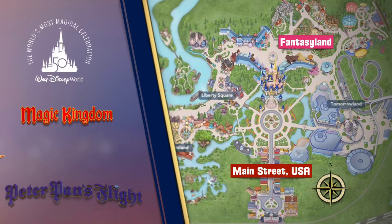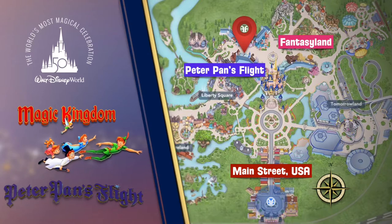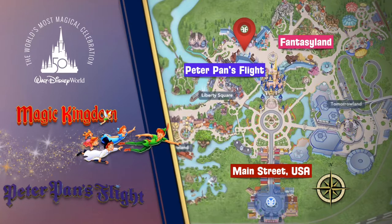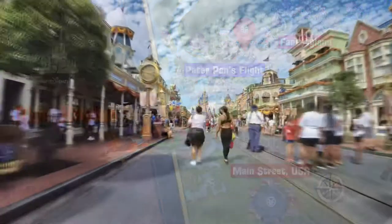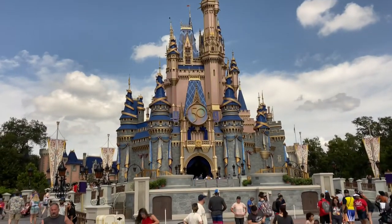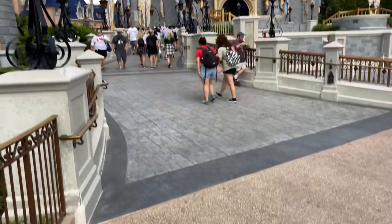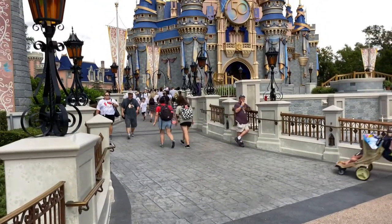We're on Main Street, USA. We're gonna head north through the castle into Fantasyland to board a pirate's galleon. But first, we're gonna see some antlers and decorating. There's the golden spires of Cinderella's castle. Now let's follow this pathway, up and through the castle.